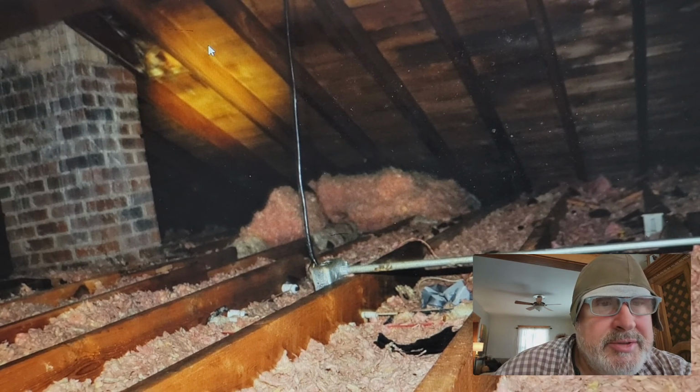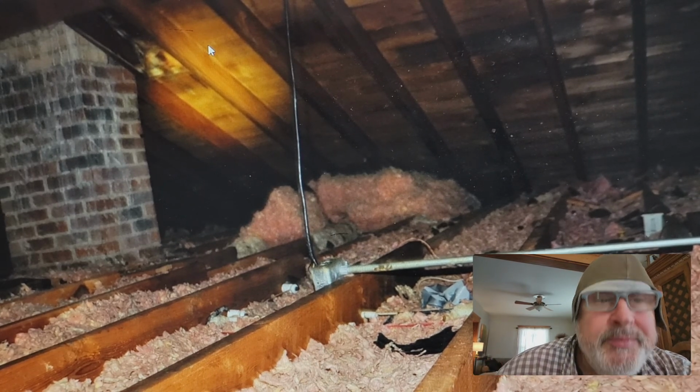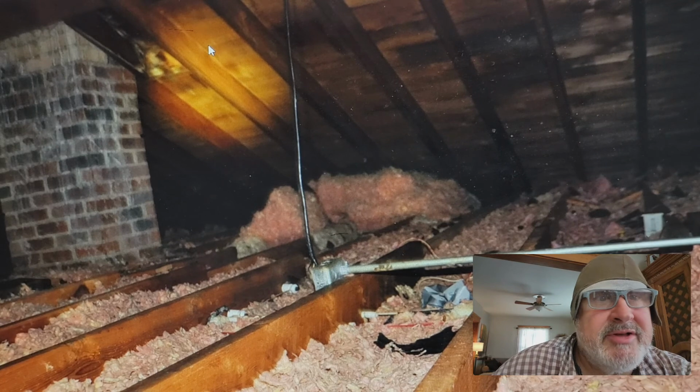The raccoons will also have what's called a latrine, or more latrines. They all have their own bathroom. They keep going to the same spot. So now the drywall is damaged too. So you basically have a claim to replace all the insulation in your attic.